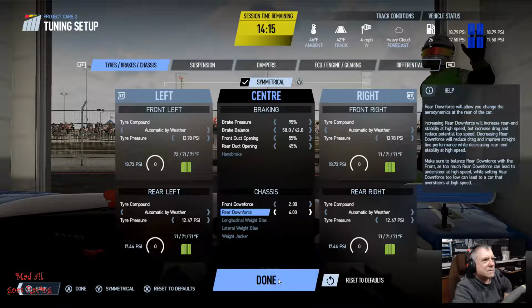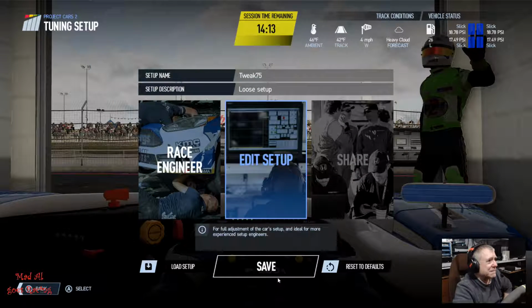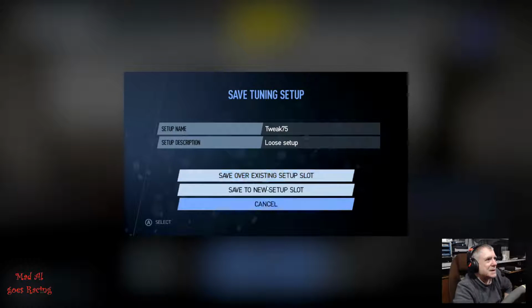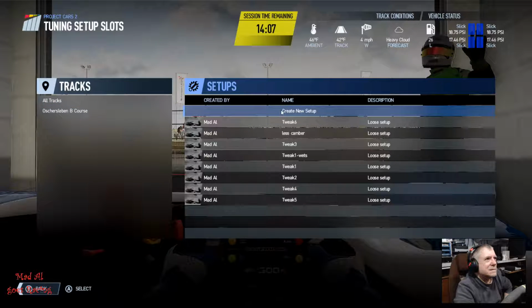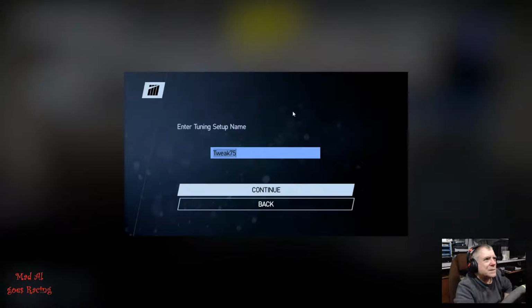Reduce that a bit as well. What's the worst that can happen? Handles like crap. Tweak. What are we going to call it?